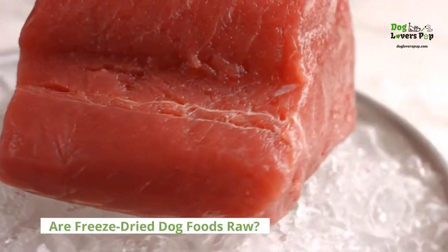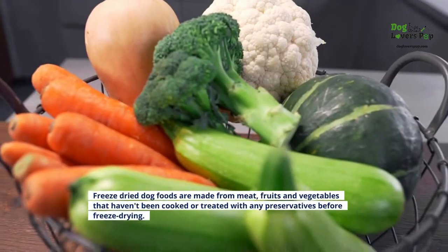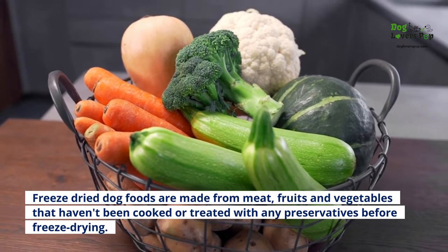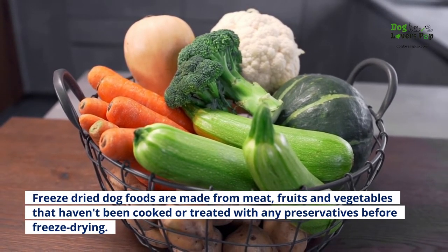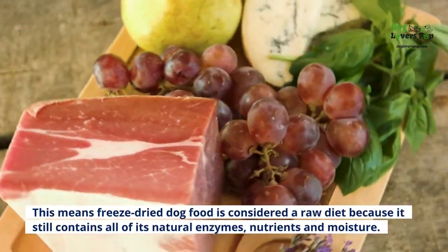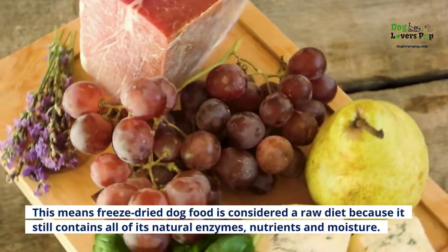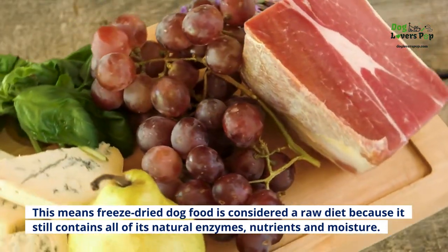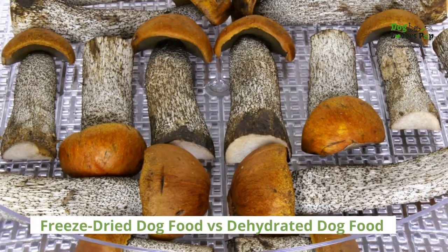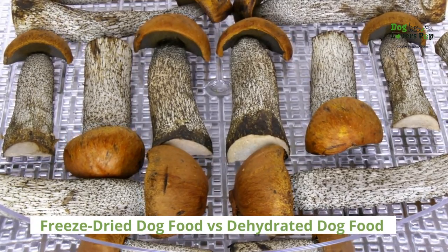Are freeze-dried dog foods raw? Freeze-dried dog foods are made from meat, fruits and vegetables that haven't been cooked or treated with any preservatives before freeze-drying. This means freeze-dried dog food is considered a raw diet because it still contains all of its natural enzymes, nutrients and moisture. Freeze-dried dog food versus dehydrated dog food.